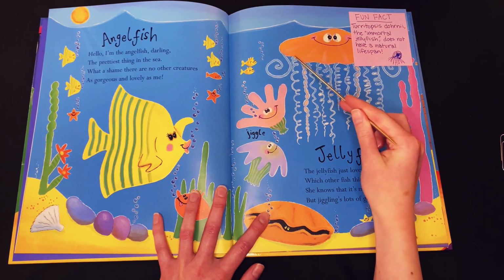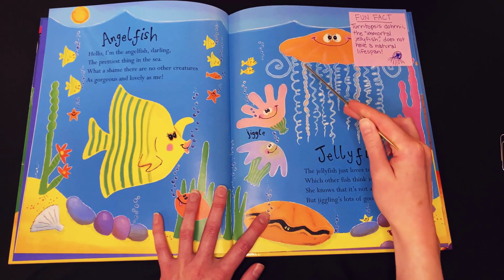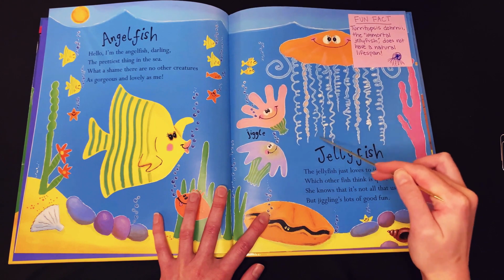You've got these pretty little curly tentacles. It's quite fun.